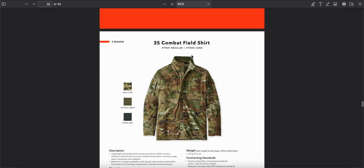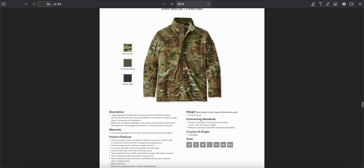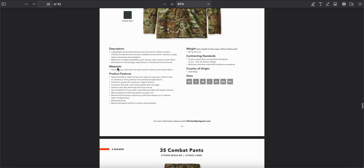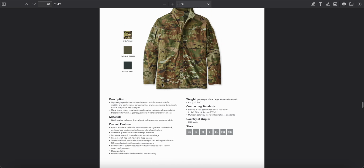So your 3S was basically going to be your standard field blouse type stuff. This would be replacing your BDUs, your OCPs, your standard Advanced Combat Uniforms, so your standard ACU. Lightweight yet durable technical ops top, built for athletic comfort, of course. You have your drop-in pockets on the top, your zippered pockets on the side, and this is made out of a quick dry 4-ounce nylon stretch woven material.